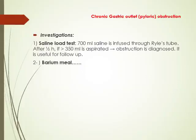What are the proper investigations which could be done in case of chronic gastric outlet obstruction? First, saline load test. In this test, 700 milliliter of saline is infused through Ryle's tube. After 30 minutes, if more than 350 ml is aspirated, so obstruction is diagnosed. It is useful for follow-up. بمعنى انك ممكن تعيد التست ده وتشوف ال amount of aspirated saline again.